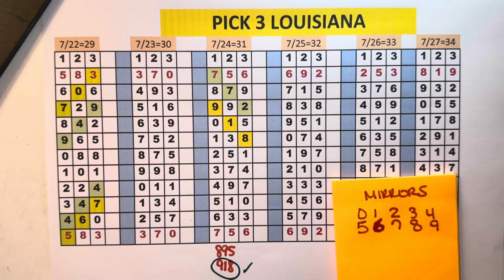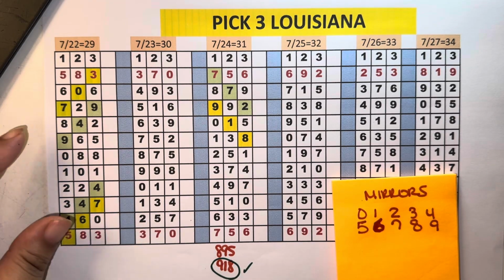Anyways, let's go on to here. So again, let's go ahead and find our triples and false triples, okay? Because you're going to get 2 of them.